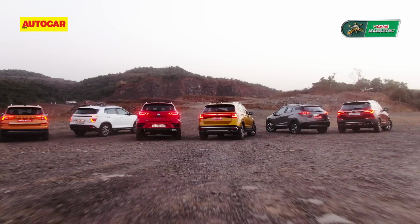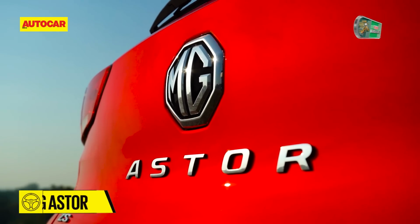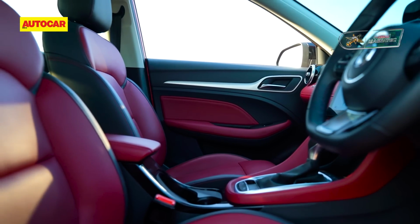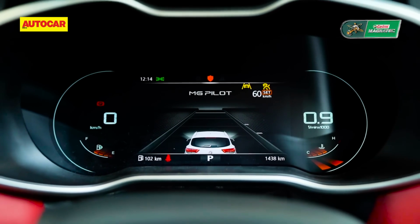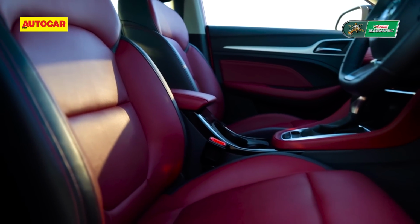Having also spent lots of time behind the wheel, here's what we thought of their interiors. The MG Astor immediately wows you for quality, with generous use of soft touch and padded materials on the dashboard. And that sangria red cabin theme actually looks swell. The MG's dash is neat, the 7-inch LCD cluster at the dials has stylish graphics, and those up front will be comfy on the softly cushioned seats.